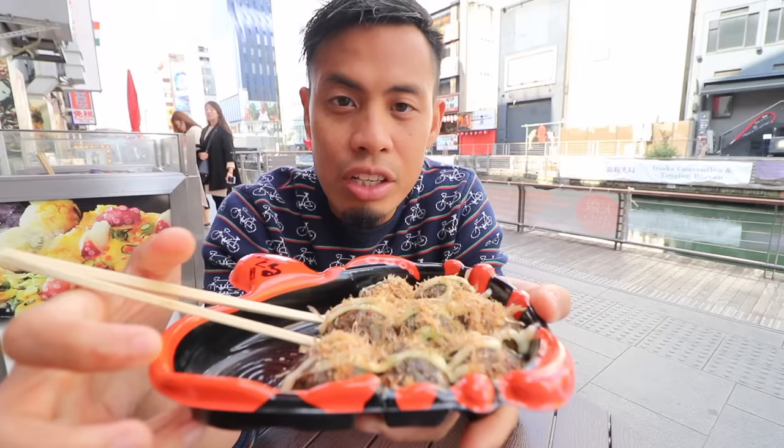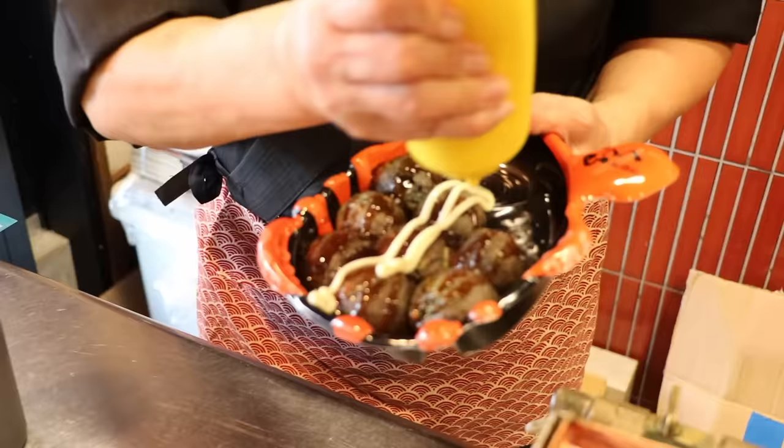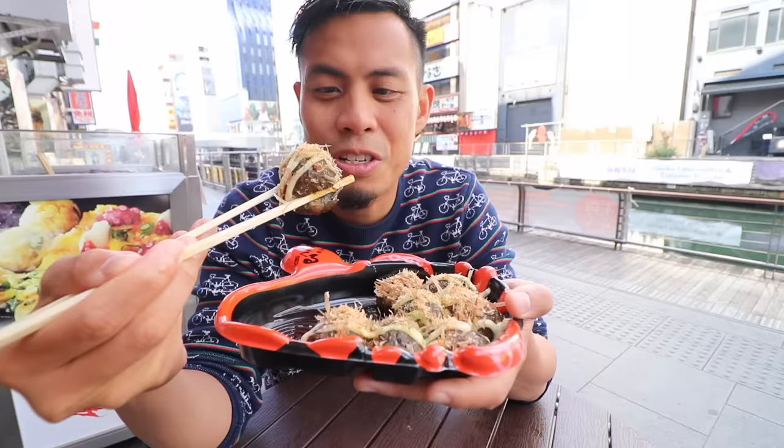So takoyaki, if you guys don't know, it's a pancake ball with octopus. They've heated it up on the iron griddle and it makes these little takoyaki balls. And they put some mayonnaise on top, they put special sauce, and they have bonito flakes on it. Take our first bite.